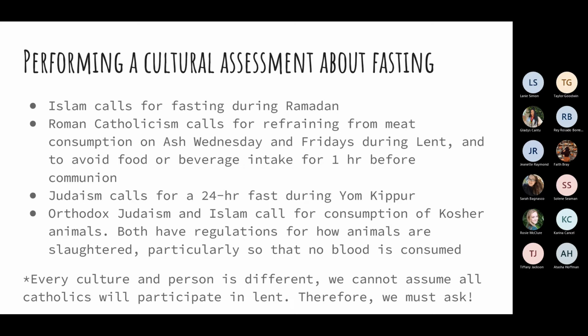If your patient does let you know, hey, I'm going to be fasting for 24 hours, maybe we can work with dietary or food service to get them maybe two or three extra meals the day before. So just always keep in mind, as a nurse, how would I best respect my patient's wishes? And always know that we never assume, we always do have to ask.